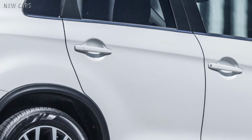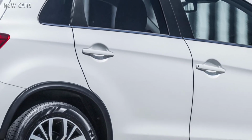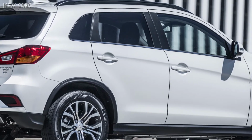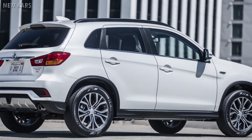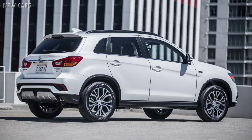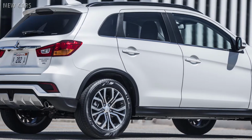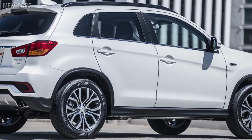upcoming Eclipse Cross and the Outlander Sport's smaller successor, Mitsubishi is doing everything it can to keep the current, aging Outlander Sport relevant. The latest move is a mild refresh inside and out. The company is also offering a new option package. All 2018 Outlander Sports receive slightly tweaked front and rear fascias.